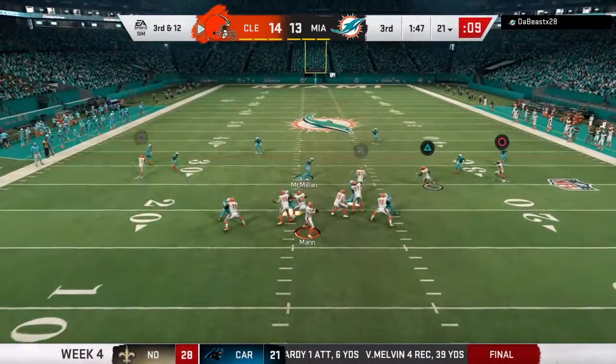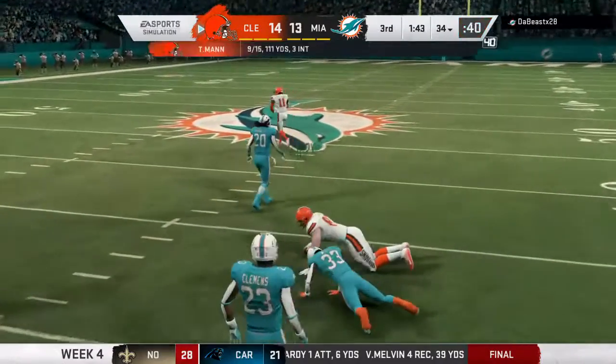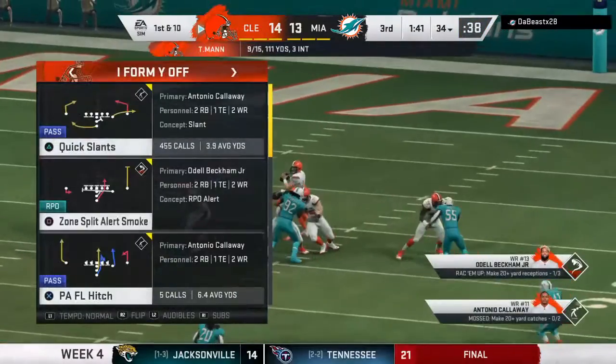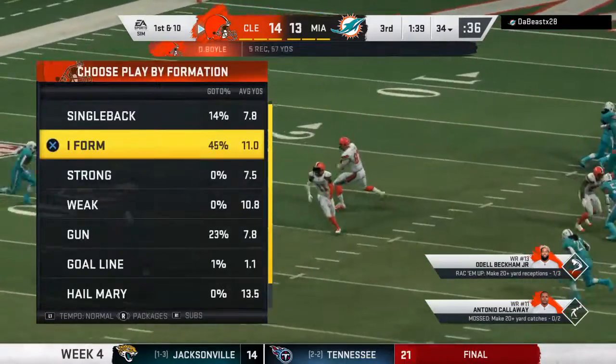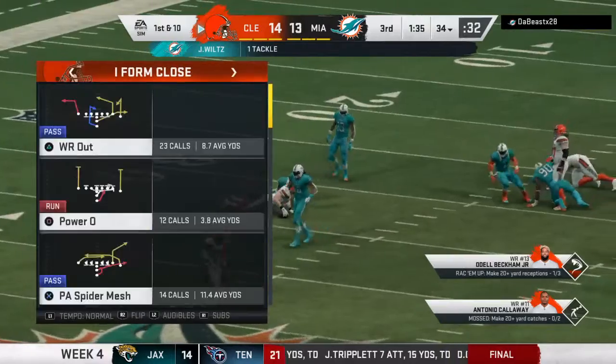Five. Looking to throw. Man, quick hitter here. It's complete. And he'll be corralled right around the 34. 13 yards to pick up there. Good for a Cleveland first. 5th catch of the game for him there.